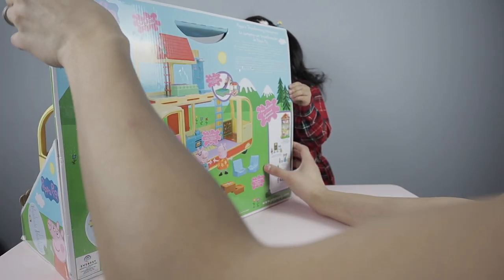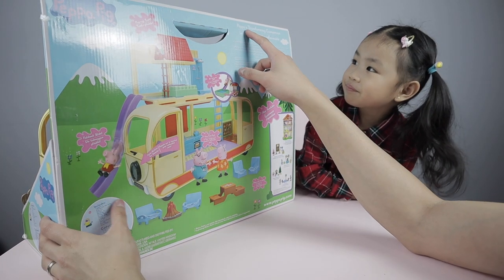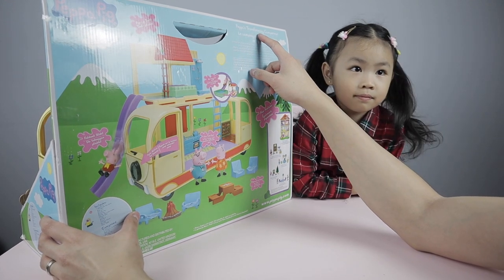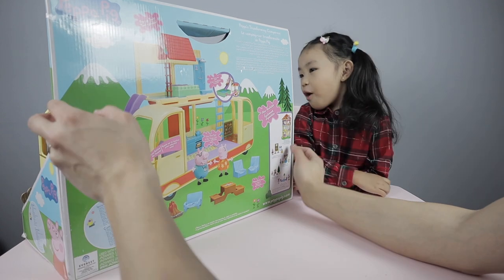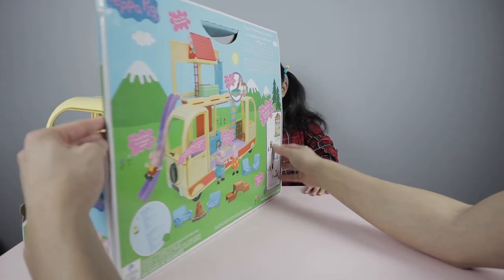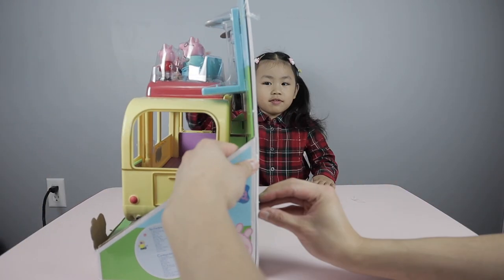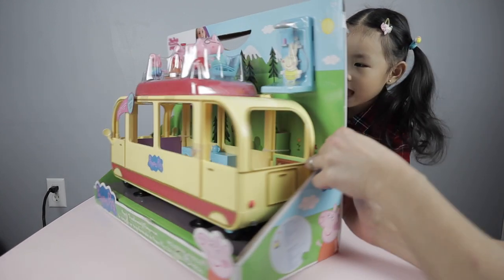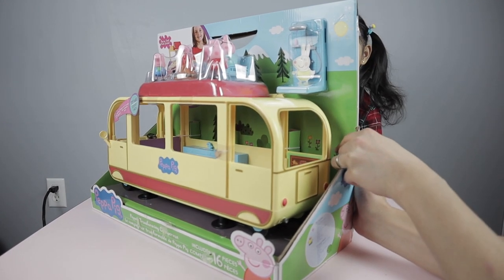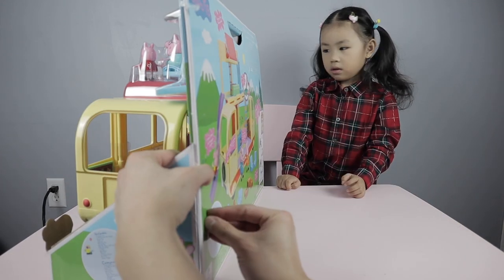Wow, it's like you're going camping. This set is actually Peppa's transforming camper van. Wow, this is when they're going camping. The slide. It's gotta be inside. We'll find it. Okay.